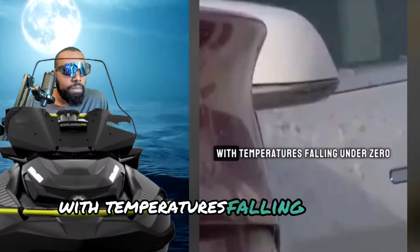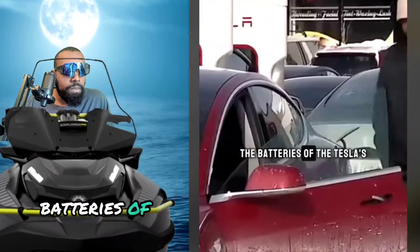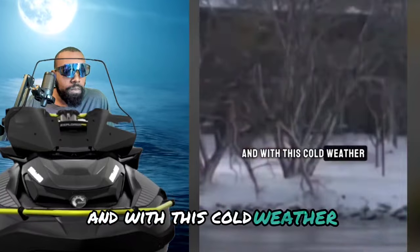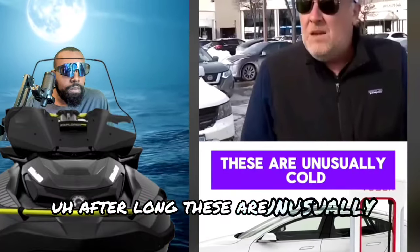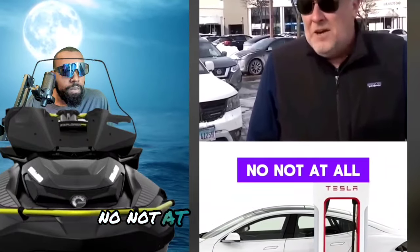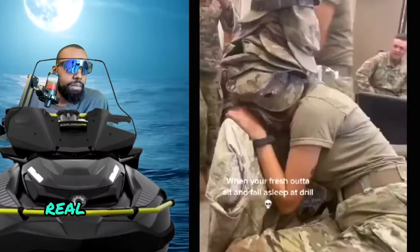It's a disaster. Seriously. With temperatures falling under zero, these charging ports stop charging, turning charging stations into car graveyards. Batteries of the Teslas have to be at certain limits so they can charge. And with this cold weather, they're draining faster than they're charging. No response from Tesla. We have been suffering since yesterday afternoon. These are unusually cold temperatures, but do you find this acceptable? No, not at all. Not really. Driving an electric car when it's really cold outside isn't such a hot idea. Really?